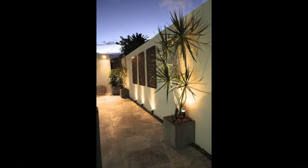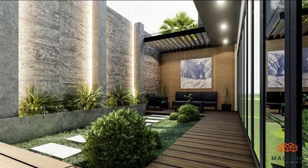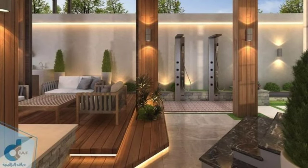Eight, green fence. A natural option for a fence is to cover it with greenery. You can do this by either placing racks on the wall or hanging pots for them. This ensures that as the plants grow, their roots do not damage the wall.